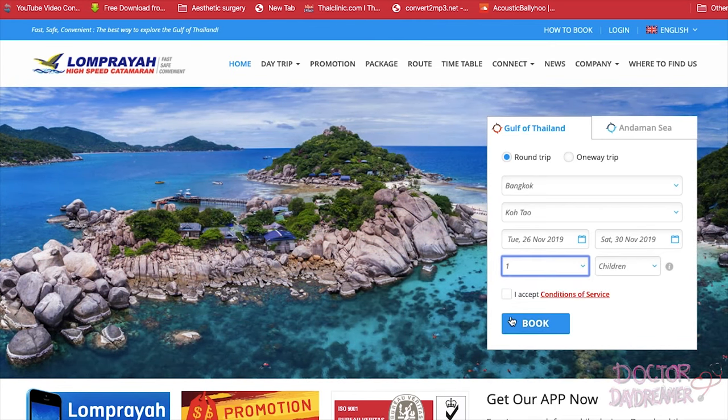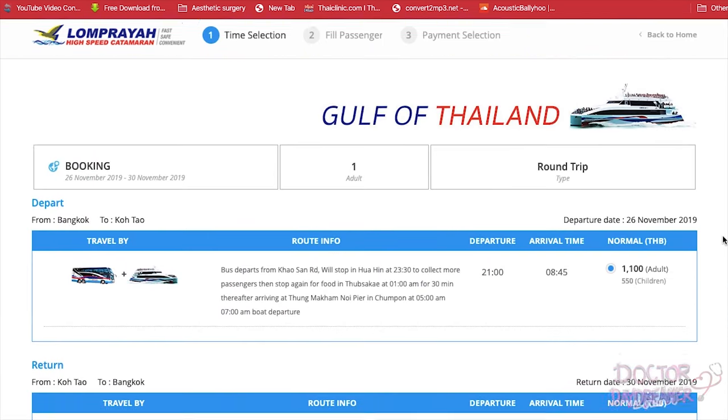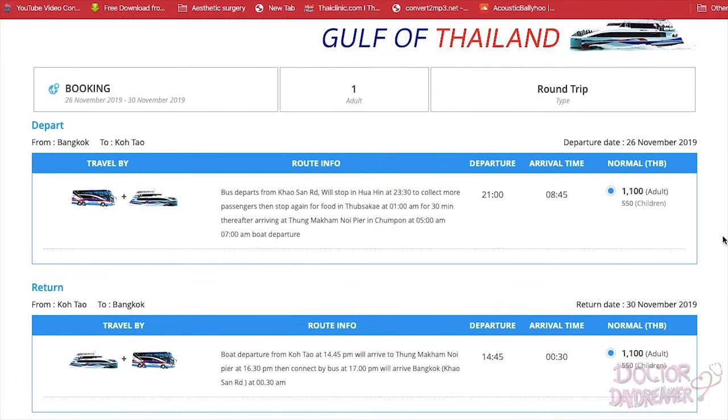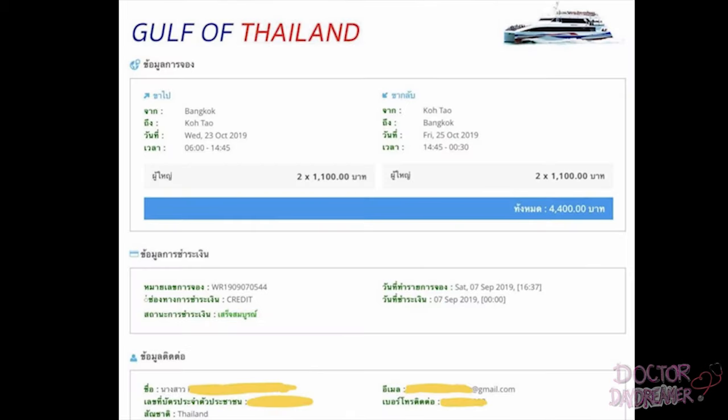Once the day of your traveling arrives, you just go to the office at Khao San Road and get your real ticket. The tickets that I have booked include the bus and ferries, which is a high-speed boat. They can bring you all the way from Bangkok to Koh Tao for 1,100 baht, which is about $36.20. This is for one way.